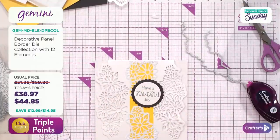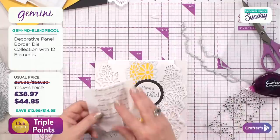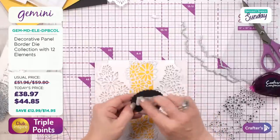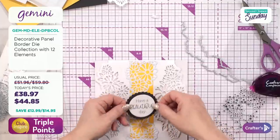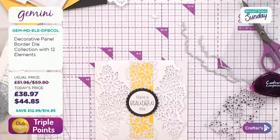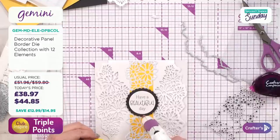It really would. What's Debbie done with the big chunky foam pads at the rear? Let's just pop that on. Peel that out of my bag. There we go. So I'm going to, that's a bit big. Didn't think it would be that big. Got a super large one there. That's all right. I'm going to pop a Have a Beautiful Day in the centre, and a little bow on the bottom. There we go.